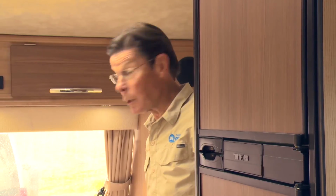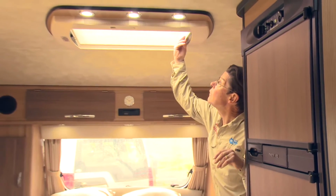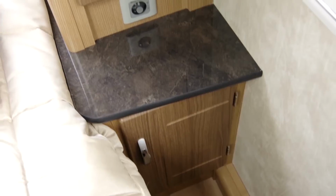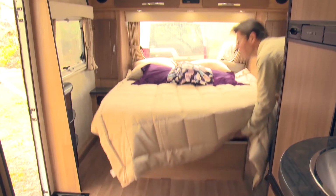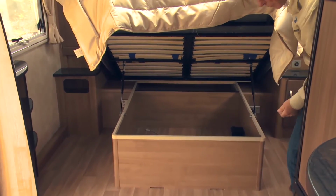This is a really nice, big, airy bedroom. Huge skylight above. Of course, you can blank that off if you need to. Lots of space each side of the bed. It's an 8'1" width van. And underneath, plenty of storage space for all that sensible stuff like wine you're going to take.